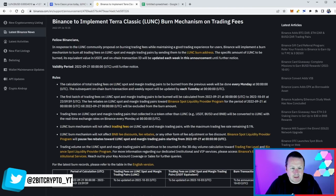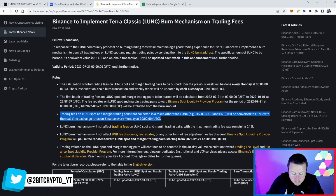It says here trading fees on LUNC spot and margin trading pairs that are collected in tokens other than LUNC, USDT, BUSD and BNB will be converted to LUNC with the real-time exchange rates on Binance every Monday at 00:00 UTC. Now, my assumption is that that is this morning, in less than an hour. It could be some crazy world in which it happens in 24 hours' time, but we're hoping we are going to see it this morning.